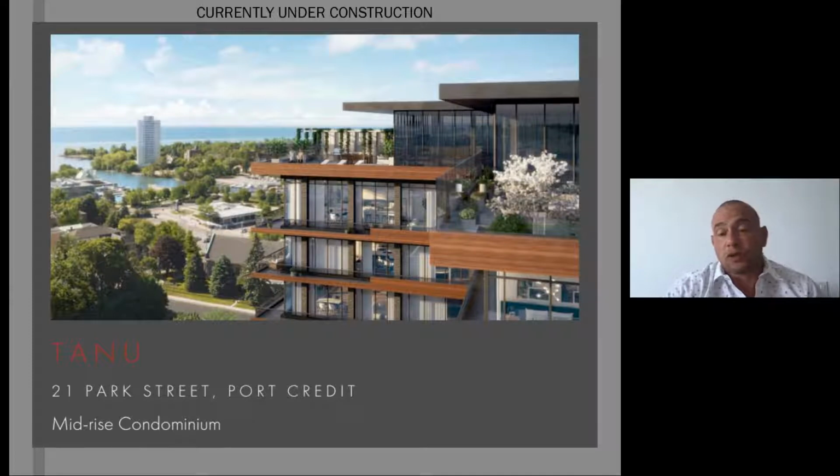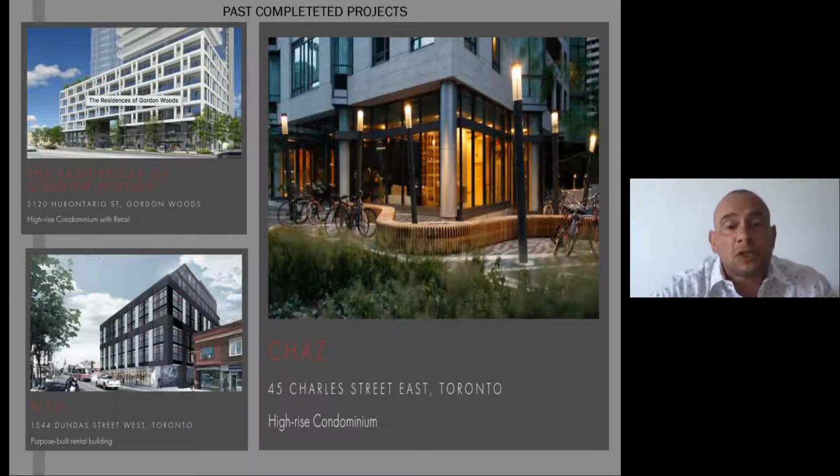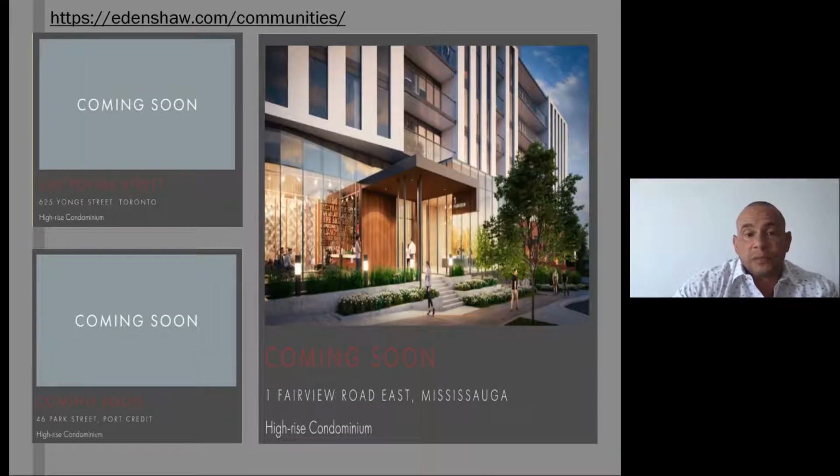Here are some projects that are currently under construction. Tanu, at 21 Park Street, which is a couple streets over, is a mid-rise condo with similar finishes to Westport, but larger units, so more end user focus. We also have the Residence of Gordon Woods in Mississauga. We have Alto on Dundas Street West, and we also had Chaz right in the heart of Yorkville, just south of Blue on Charles Street. And these are all completed projects. Coming soon, we're going to have 625 Yonge Street, 46 Park Street, that's the other project in Port Credit, and also 1 Fairview Road East in Mississauga.